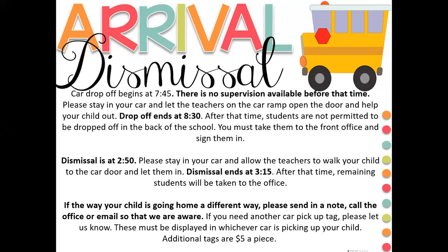Drop-off ends at 8:30. After that time, students are not permitted to be dropped off in the back of the school. You must take them to the front office and sign them in, and they'll be walked down to their classrooms. Please keep in mind that breakfast ends at 8:25. So if your child is arriving at school after that time, please make sure they've had something to eat because they will not be able to go to the cafeteria.